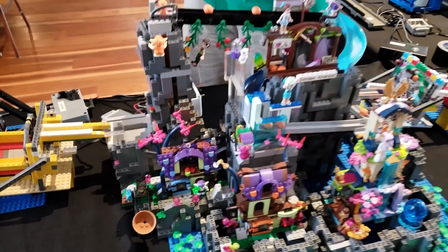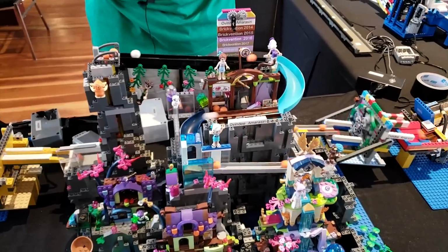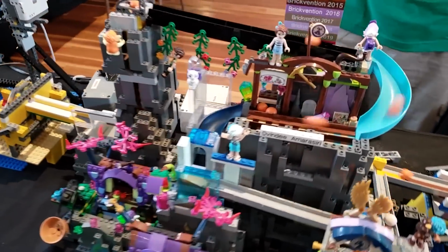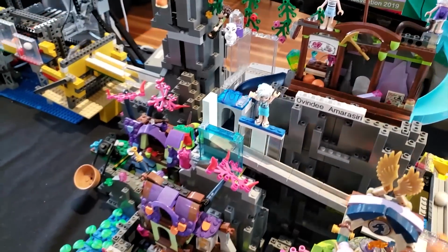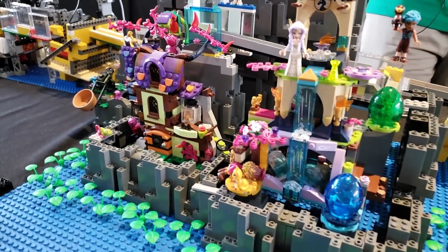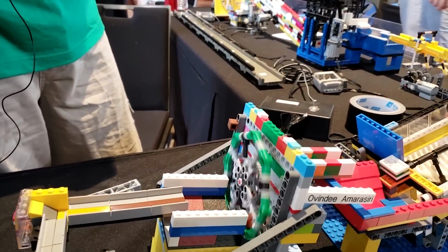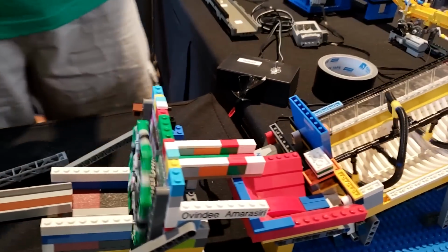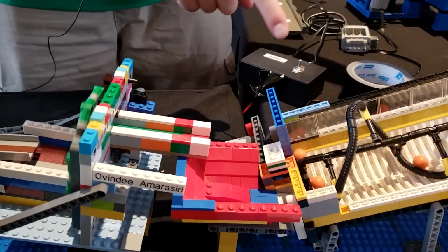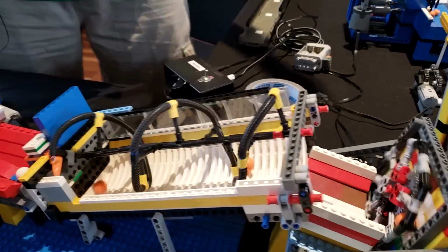A lovely elves decorated module here by Ovendy. Done a great job of decorating using all the parts. A couple of more wheel modules, another Archimedes Screw. I believe these 2 modules here are also some of Rosica's oldest modules as well. I've definitely seen them for a good 5, 6 years.